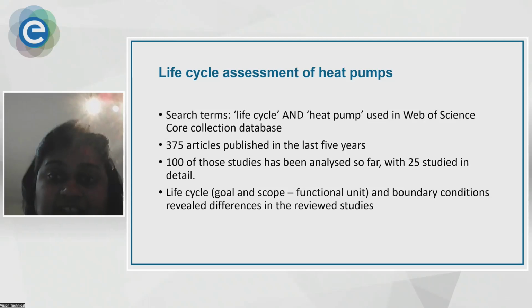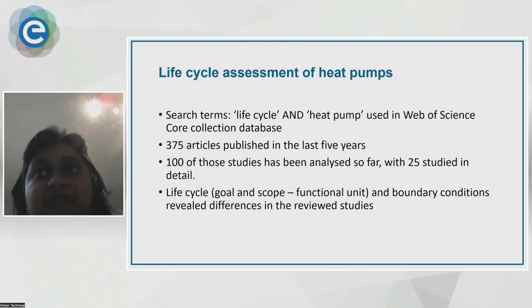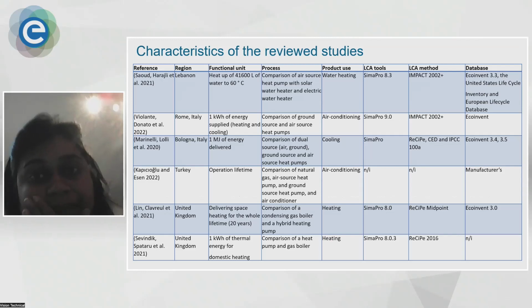And the first major result that we got is that in all those 25 studies, goal and scope, like the functional unit itself is different, or the boundary conditions are different, and even the region is different, like the regional analysis. For example, some studies can be from Italy, Turkey, Lebanon, anywhere, which means that no one study was actually similar to the other. And that means that if ever we have to make decisions on the life cycle environmental impacts of heat pumps, we will have to know what region are we talking about, what electricity mix are we talking about, what materials we are talking about. Next slide, please.